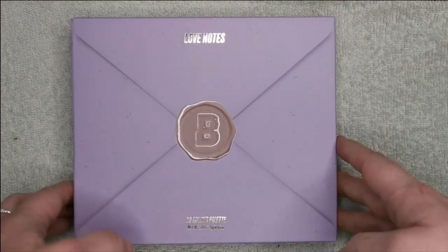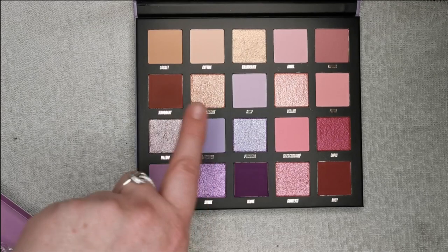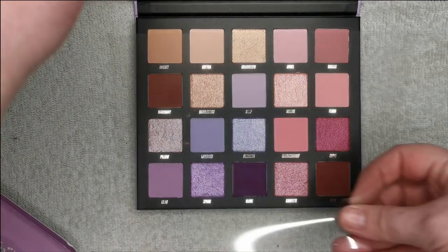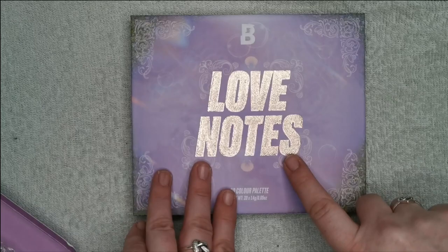Okay, so we are on to the finales. This one is the new Beauty Bay palette, Love Notes, new one for Valentine's. And if I can get into it, it's still in its packaging. It only arrived yesterday or the day before, and I had to have it. It looks stunning. I love all of these kind of purpley and blush shades. It's just a really beautiful Valentine's palette. I cannot wait to try. I love their formula in these style palettes. So yes, there will be a video coming up soon.